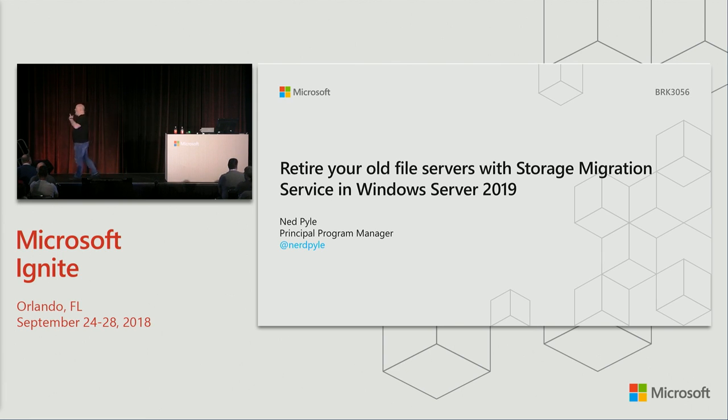All right. Today we're going to talk about retiring your servers, your unstructured data, your file servers, with the Storage Migration Service that we are releasing now on Windows Server 2019. And I know a lot of people here are still a little bleary-eyed from last night. But I guarantee if you pay attention, you're going to get a great new feature that will help almost every company, almost every organization eventually will probably want to use this at least once. I almost can guarantee it. So, I have some cool demos, I have some wackiness, you'll learn some things, and we'll get through this together.